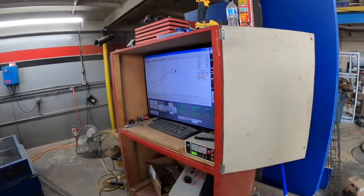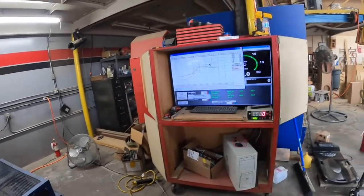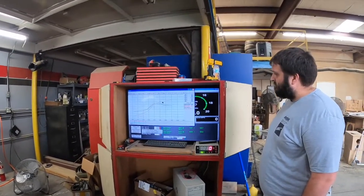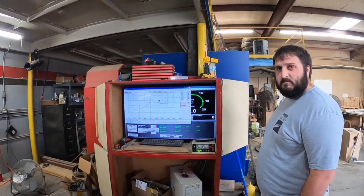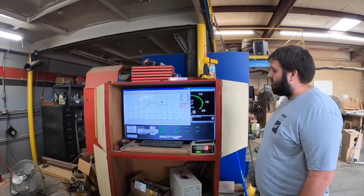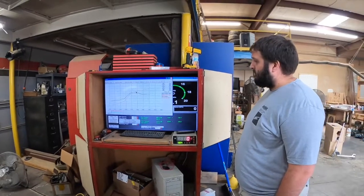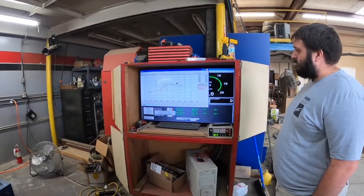Right here on the screen, right here it starts to go too rich. So, I mean, it's fine, but the power is suffering a little bit in the big end. It's going richer than I want. Right here, it's a tiny bit leaner than I want. And then right here, it's a bit richer than I want.